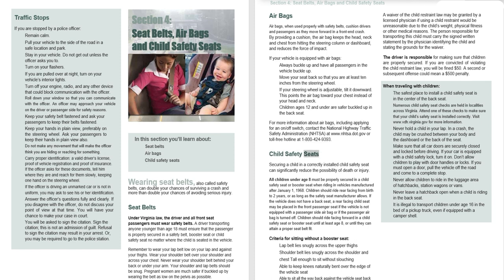Child safety seats. Securing a child in a correctly installed child safety seat can significantly reduce the possibility of death or injury. All children under age 8 must be properly secured in a child safety seat or booster seat when riding in vehicles manufactured after January 1, 1968.